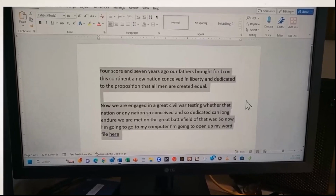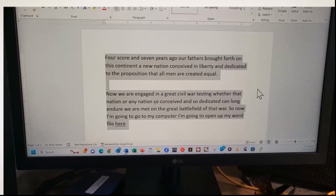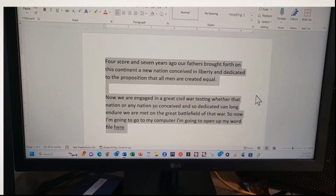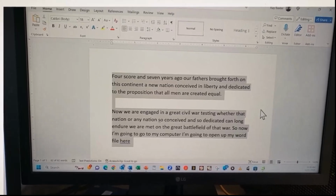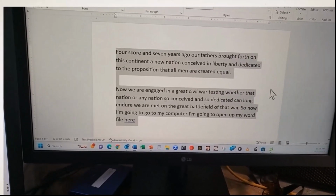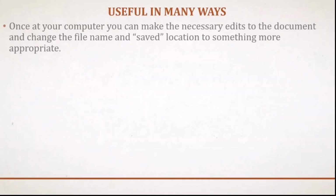And there it is. So this is information that could be anything. I decided to use the Gettysburg Address here, and that's how easy it is to dictate on your phone from wherever you are and have it show up in a Word document when you get home. I think this is useful in many ways. So once you're at your computer, then you can make the necessary editing changes to the document.